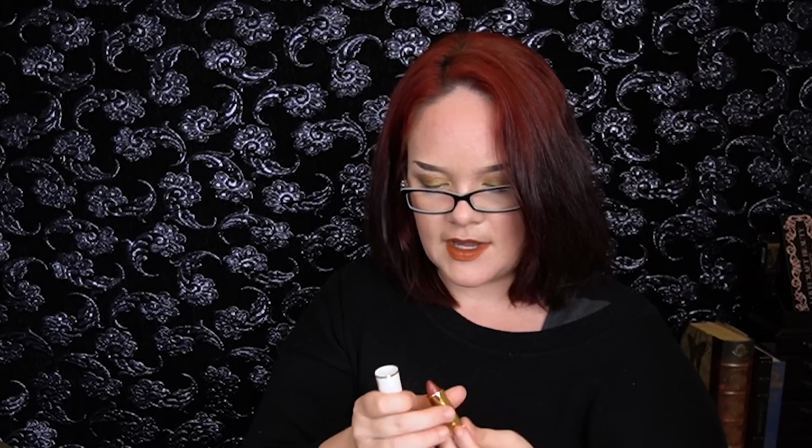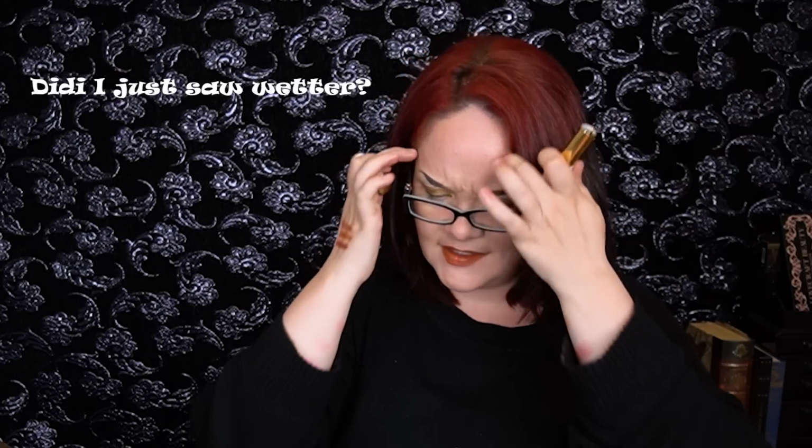That formula is just a little wetter than I like, just because I have a tendency to lose my lipstick really fast. So I prefer more matte formulas, but it feels nice. It feels nice on the skin.